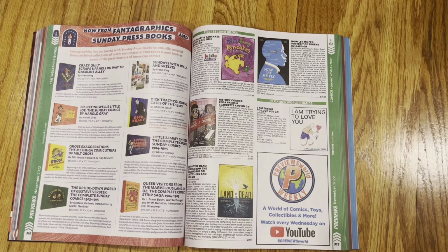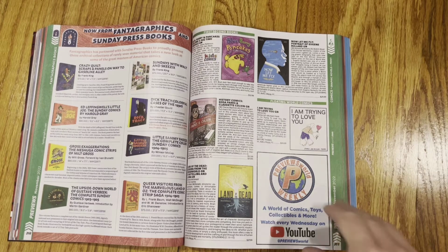And we've got some more things. A lot of these are resolicits of things that they've put out in the past. So, you know, I buy almost everything that Fantagraphics puts out, but I buy it when it's first solicited. So when they're doing months like this where it's mainly reprints, there's not much for me. But I would always say that anytime you're looking through previews, pay attention to the Fantagraphics stuff, because almost everything that they put out is of the highest quality and worth your attention.